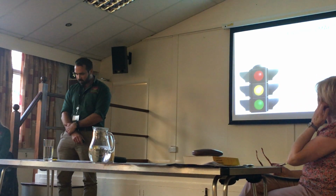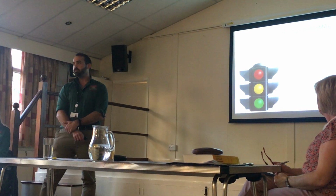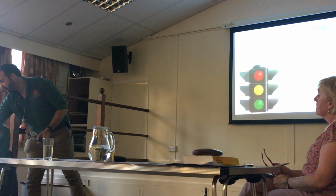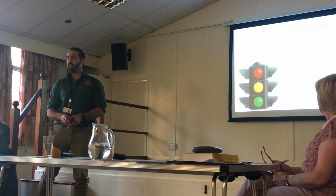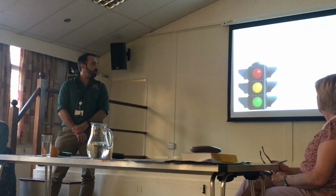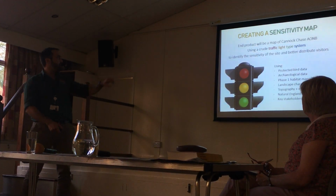So the first thing we realised, going back to our first question, what is Cannock Chase, is that everyone viewed Cannock Chase slightly differently. Everyone viewed Cannock Chase slightly differently. So we said, okay, for the first time, let's try and make everyone view it with the same eyes. We created a sensitivity map.